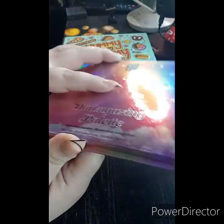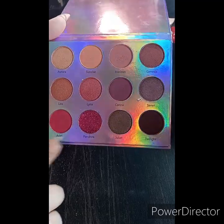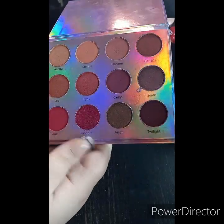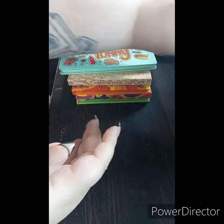My Beauty Crop Dawn Gazing palette. I got this in an ice cream beauty box, and this is absolutely stunning. Like, it just looks so unassuming. There is the one pressed glitter, but these are just so beautiful. Very happy to have that.